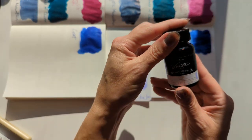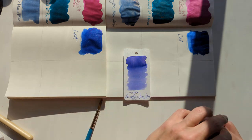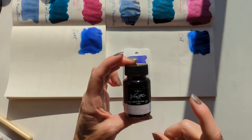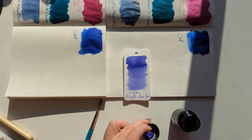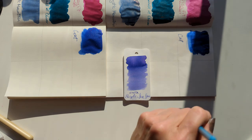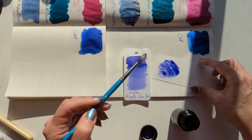Like our partners. Okay, next up is Vinta Tabuan, Purple Sea Star. I almost felt like I had to include it. This is the San Francisco Pin Show 2022 ink. This is the first year I ever went to a pin show, and so blah, blah, blah. Also, the ink is lovely. I like it.